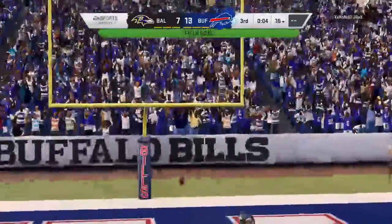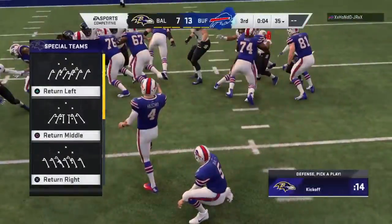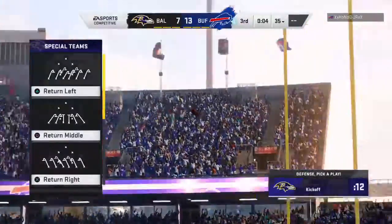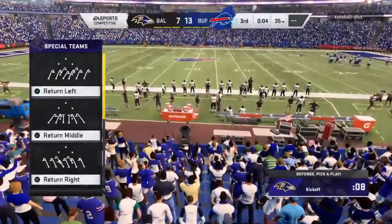And the 11-year veteran bangs it through. And the lead stretches to 6 here. It's 13-7. Well, looking at it from a defensive perspective, that keeps the deficit very, very manageable. You know, all things considered, not a bad job on the defensive side.